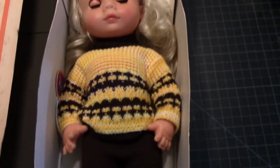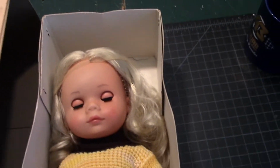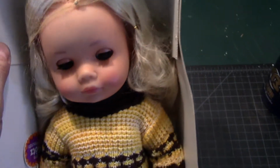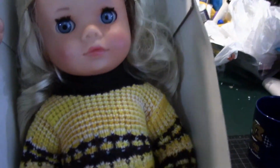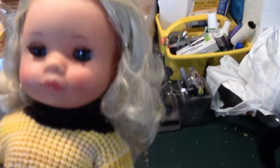She's a Gots doll. I believe that's how you pronounce it, Gots. Someone gots to have it. She has the sleepy eyes that open up when you lift her up like that. But she's got her original outfit, her little shoes, a tag on her hand still. A very nice piece. Still has a little hairnet.